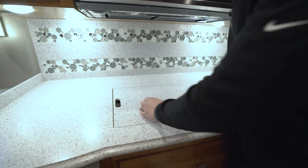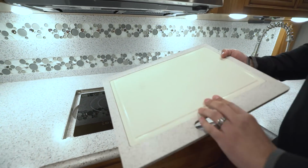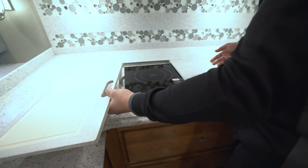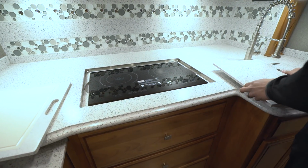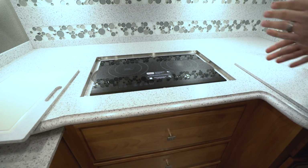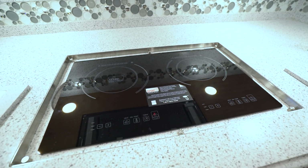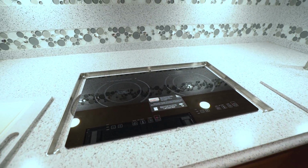If we remove the cooktop cover, you will see on the back side you have cutting boards. So not only are they functional in providing that extra prep space, but also you get the cutting boards too. And when you do take them off, that reveals your double true induction cooktop. Folks, I love having an induction cooktop. It works a lot faster to heat up as well as cool down.